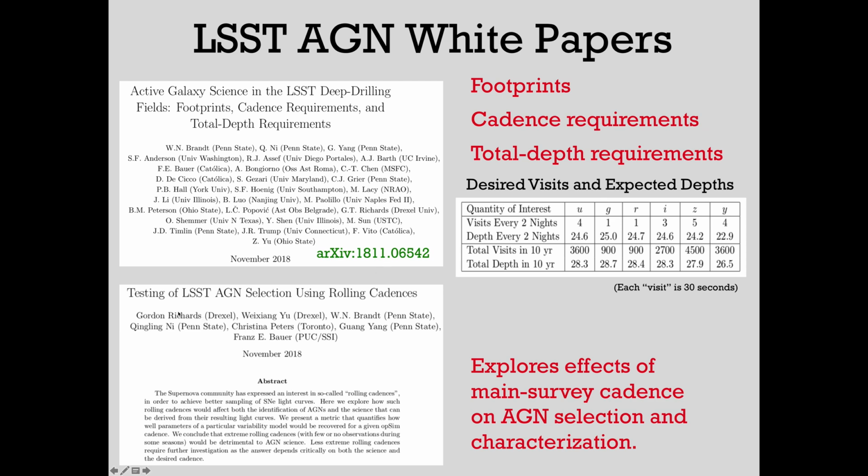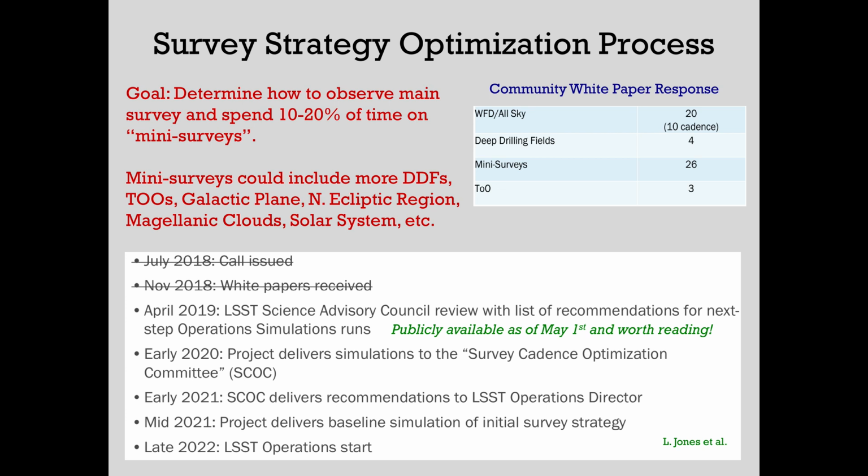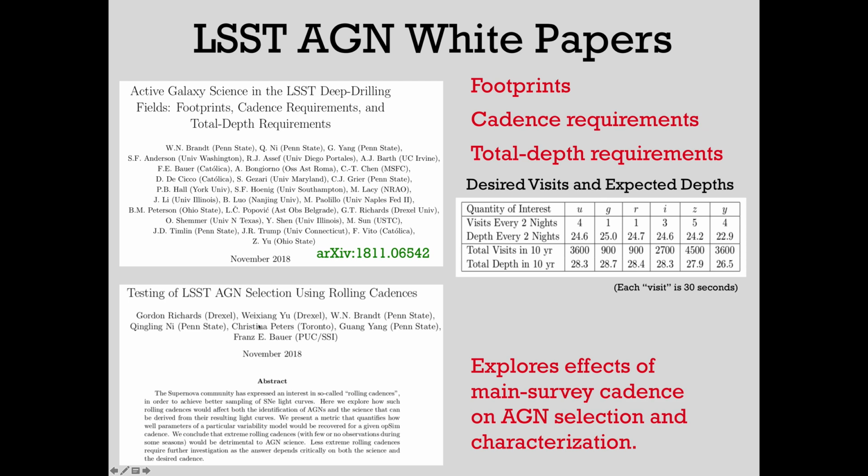There was another white paper that was led by Gordon Richards at Drexel, and this white paper explored the effects of the main survey cadence on active galaxy selection and on characterization. In particular, people have been considering these so-called rolling cadences, which you can learn about if you read this Science Advisory Council review report. And this white paper tests the possible effects of rolling cadences on AGN selection and AGN science. And so you can check out that white paper if you want to learn about those various things.